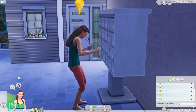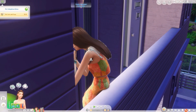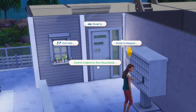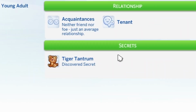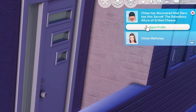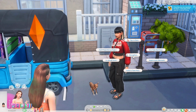Now, next up is snooping, and you can do some pretty questionable things, and you can start spying on your neighbors and learn secrets about them. You can even try and break into their house. If your Sim is a kleptomaniac, they can steal things, but my Sims, usually their secrets aren't too crazy. It's mostly just like lore that's tied to the world, like a tiger person, or they have something with grilled cheese. Like, it's just kind of weird, but I think it's really funny.